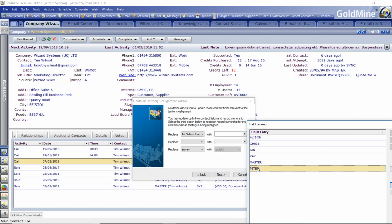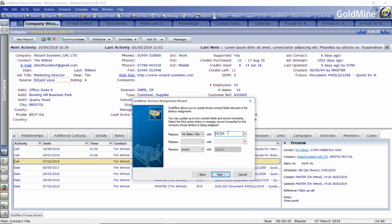Okay, so you may have a drop-down list, you may have to manually enter it in, and you could do that with one other field as well, and you can change the record ownership as well. The record ownership field in Goldmine is not often used, but it's a way of ring fencing records to a user or a group of users and making them effectively hidden or read only to other Goldmine users in your organization.